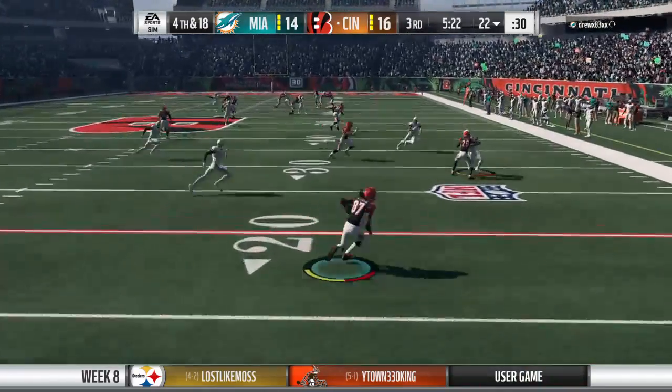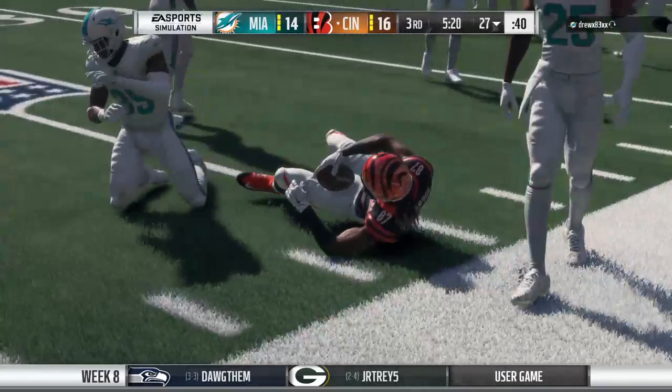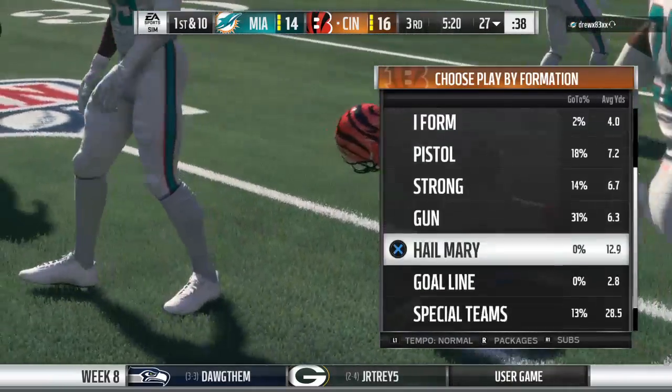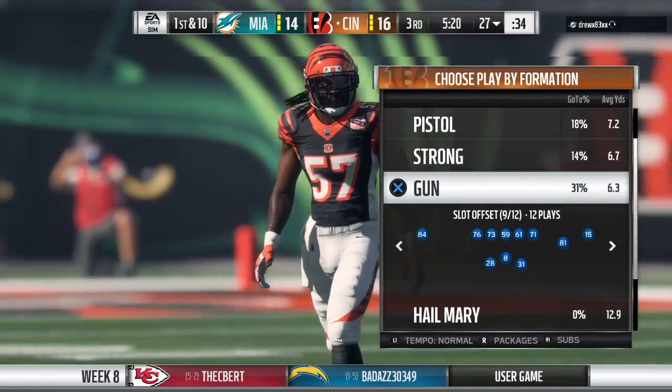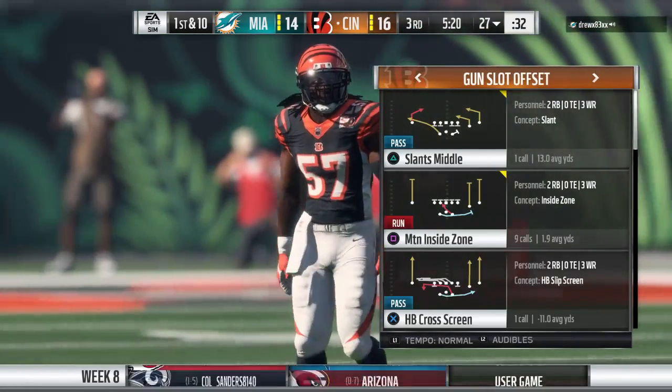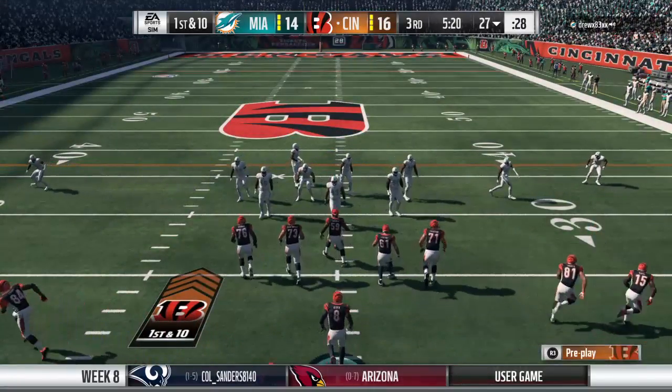He'll field this at the five. A great return there of 22 yards. And the Bengals will take over here first and 10. Cincinnati now ready to take the field. And a tight game after punting last time. See if they can get something going on this drive.